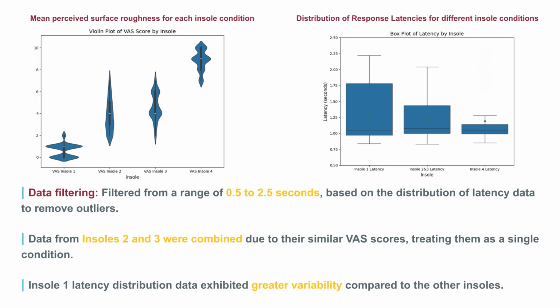Furthermore, we noticed a trend. As the VAS score increased, indicating higher perceived roughness, the latency distributions became more condensed. This effect was particularly pronounced with insole 4, suggesting a focused and consistent response at higher VAS levels.